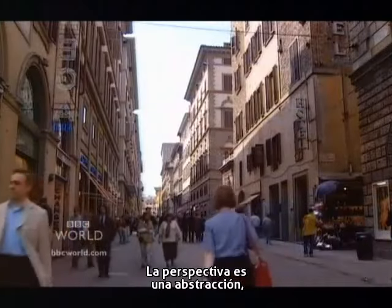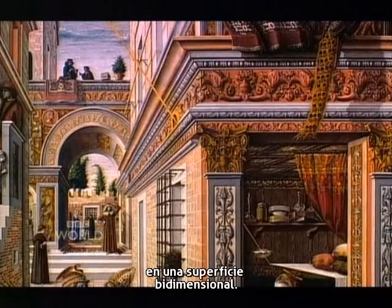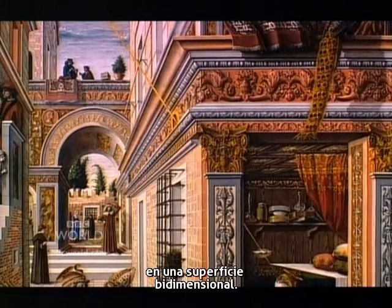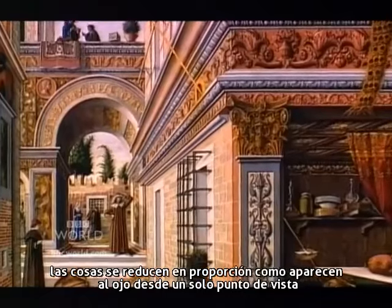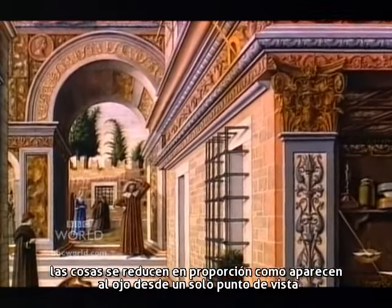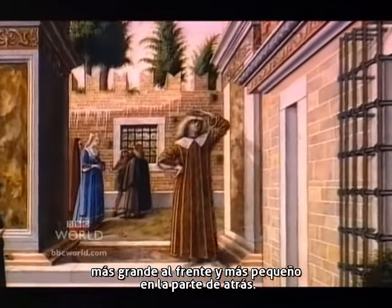Perspective is an abstraction, a device for putting what we see in three dimensions onto a two-dimensional surface. It gives us an illusion of space. Things are scaled as they appear to the eye from a single point, larger at the front and smaller at the back.